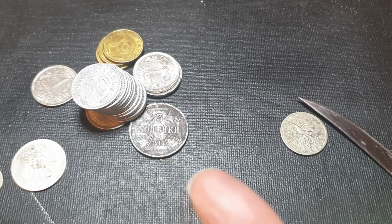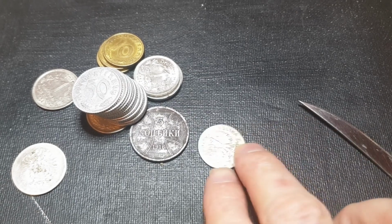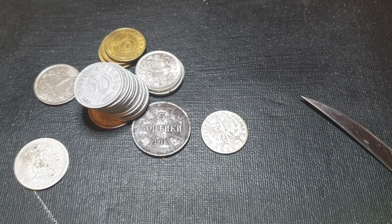Let me know what you think about these coins down below. I do like this polished one. Beautiful. Awesome.